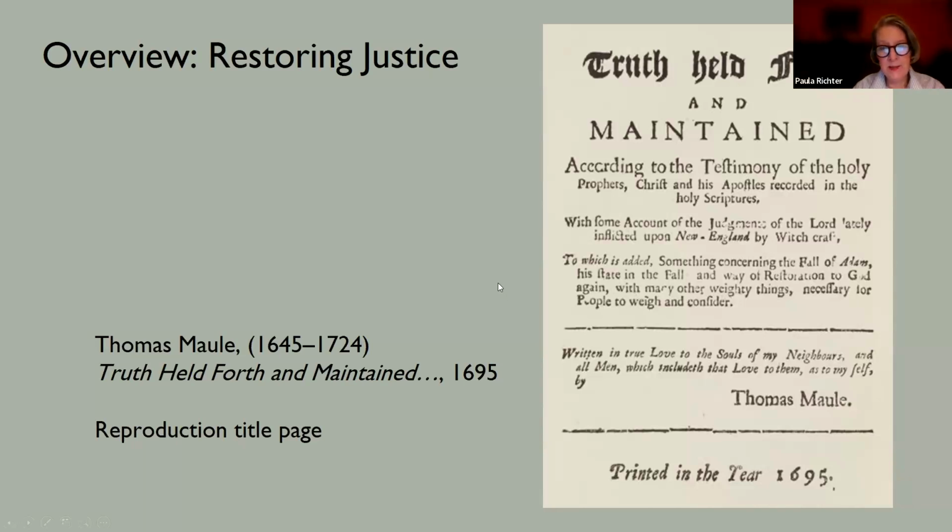And Maule, as Dan mentioned right at the outset of our presentation tonight, was not punished ultimately for his publication. So that alone has set a precedent that people look to for freedom of press, freedom of religion, and some of these very enduring values that we still hold to today. Next slide, please.